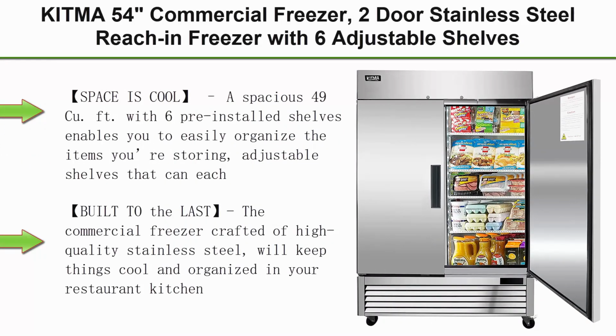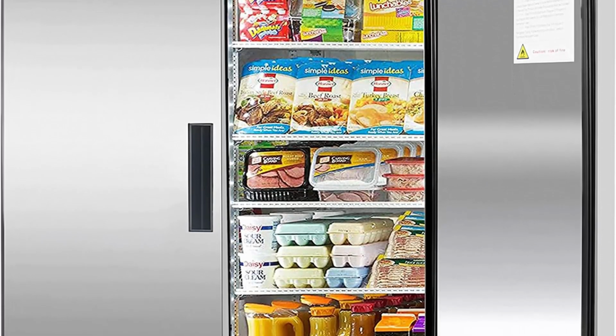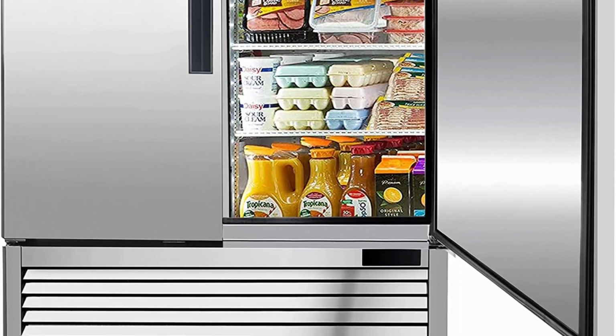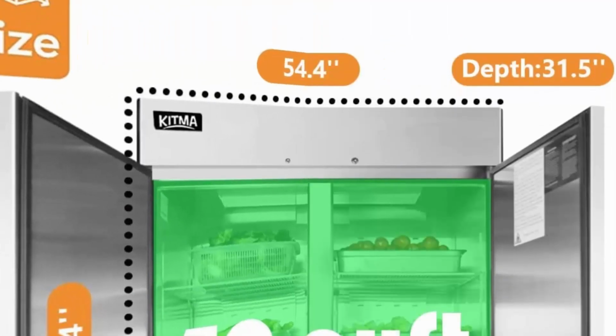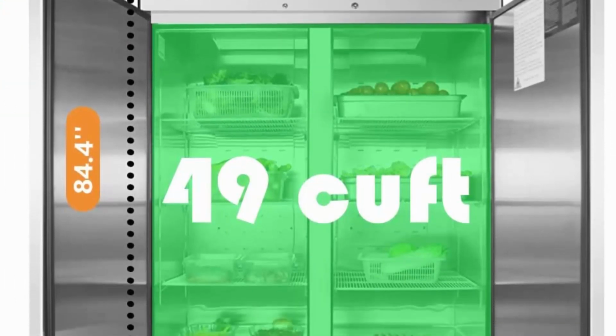Top 1. Kitma 54 inches commercial freezer, 2-door stainless steel reach-in freezer with 6 adjustable shelves for restaurant, 49 cubic feet, minus 8 degrees Fahrenheit to 0 degrees Fahrenheit. Space is cool? A spacious 49 cubic feet with 6 pre-installed shelves enables you to easily organize the items you're storing, adjustable shelves that can each hold up to 155 pounds.